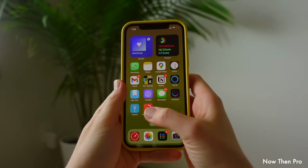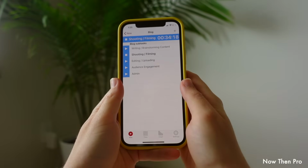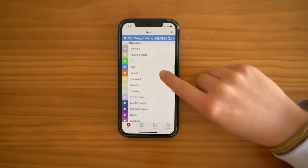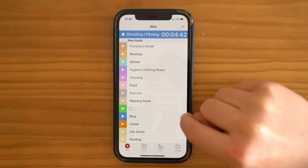This is an honor. For an app to make it onto the home screen, it not only has to be really useful, but not distracting at all. It's a high bar. Down in the dock, I have Now Then Pro, which is my time tracking app. I talked all about time tracking in this video, how to stop procrastinating. It basically just means tracking how much time you spend on different activities.